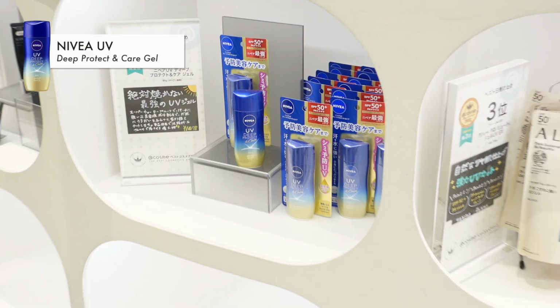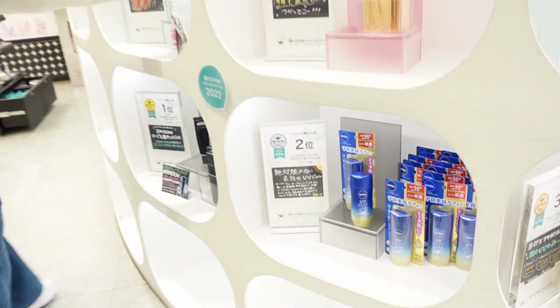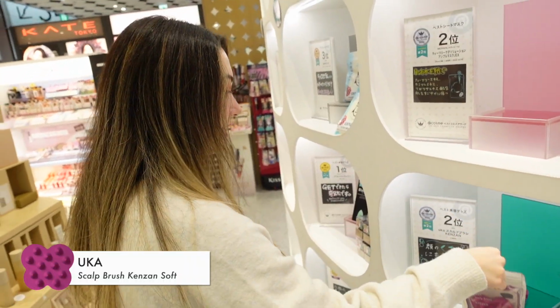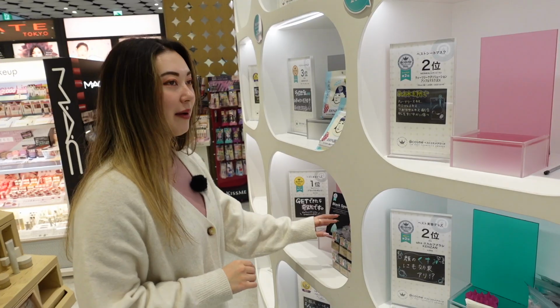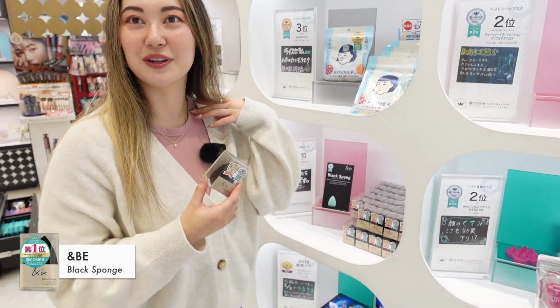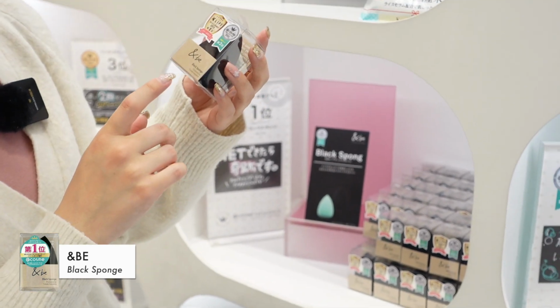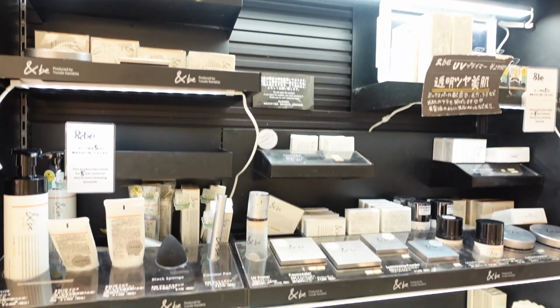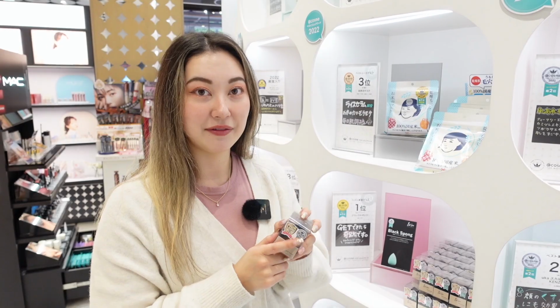Oh, we've got the Nivea sunscreen as well. I feel like Japanese people love their scalp brushes, especially this brand. I have seen a lot. Oh, I'm actually going to buy this. This has been on my Japan shopping list for a couple of months now. But this popular brand Under B is produced by a really famous makeup artist, and it is the talk of the town makeup brand at the moment. So I'm definitely going to buy this.